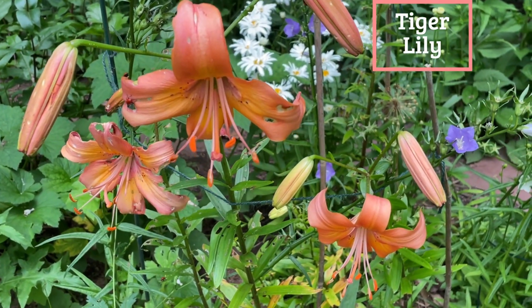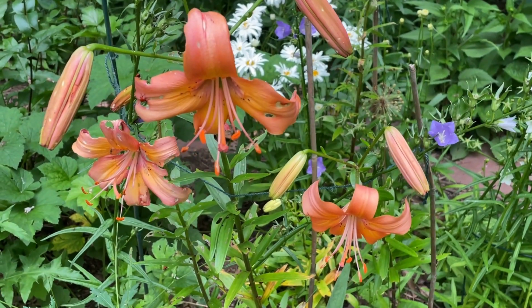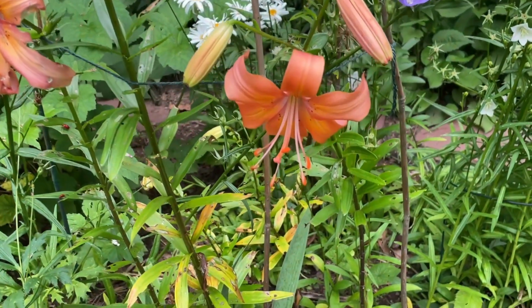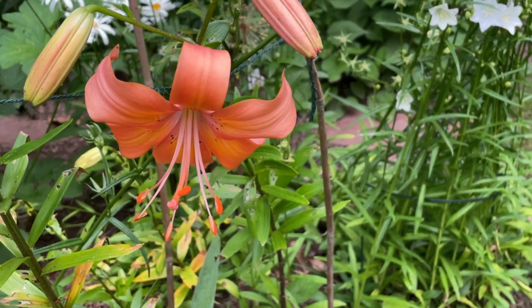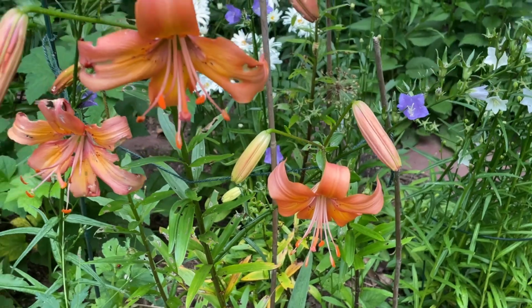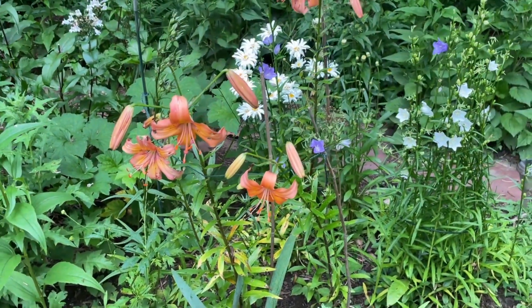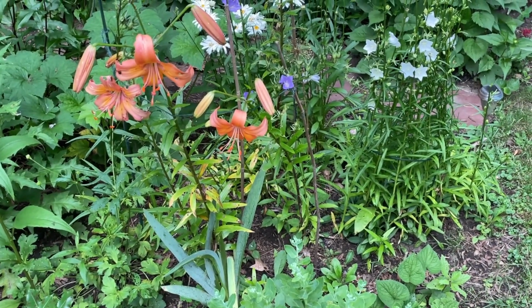And my tiger lilies. Now these are probably 8 years old, and they used to have black spots on them, and now they don't. I'm not sure if it's because they're getting old, but it's a bit of a riddle here. So now they're all just this straight color and decimated by the lily beetles, I have to say. I'm kind of tempted to pull up all of my lilies because they're driving me bananas. The lily beetles are.